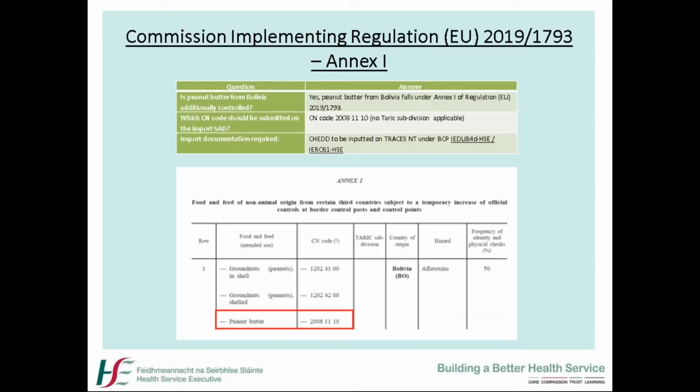So this example is for the import of peanut butter from Bolivia into the EU. The below questions will help determine if a product is subject to additional controls, and the EU Commission portal can also be used to assist. So is peanut butter from Bolivia additionally controlled? So as you can see below, peanut butter comes under Annex 1 of Regulation 2019/1793. The CN code to be submitted is 2008-1110, and in this case there's no tariff subdivision applicable.